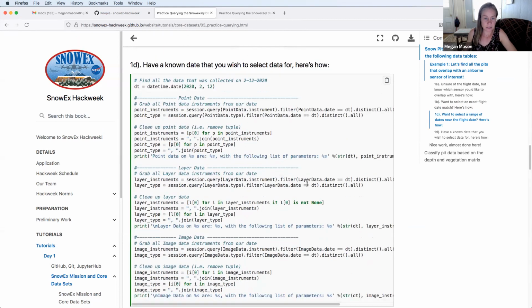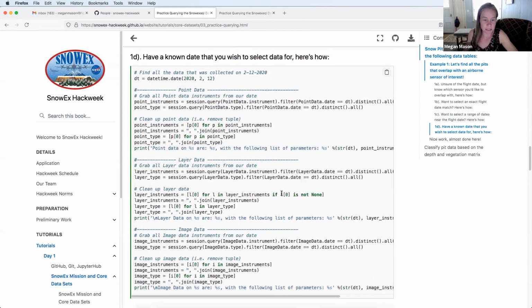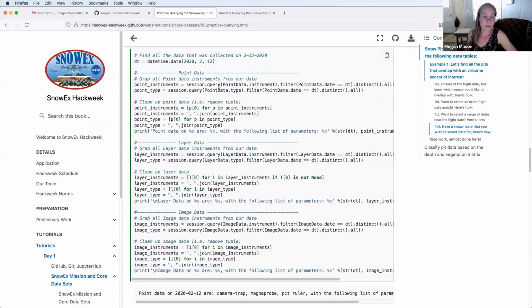Okay, the last example looks a little longer, but again, it's a lot of copying and pasting and a lot of working with either point data, layer data, or image data. So if you have a known date, say someone says, we want all of the data in the database that happened on the very last day of the campaign, February 12th, how do we select that? So right now I'm printing you a list basically of the instruments, and then we have this filter, the type is sort of like the parameter that is associated with each of those measurements.